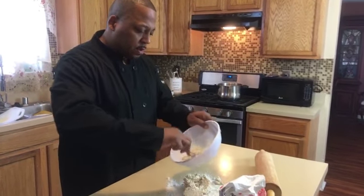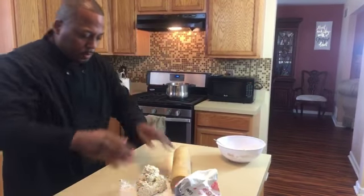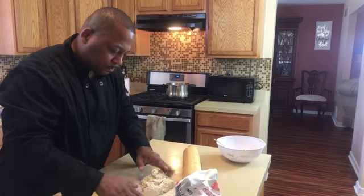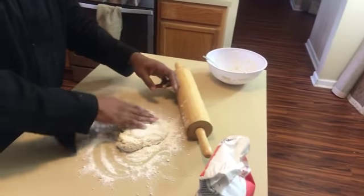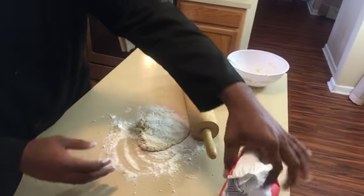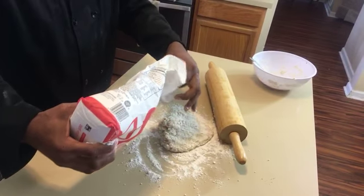So I'm going to put my dough right there. Just put some flour up on that. And a little more flour on top.